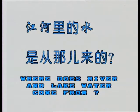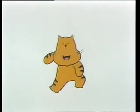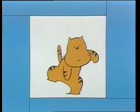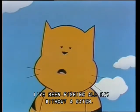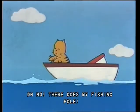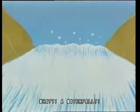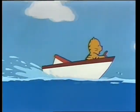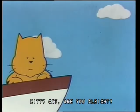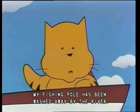Where does river and lake water come from? Oh, I've been fishing all day without a catch. Oh no! There goes my fishing pole! I must get it back! Oh, what? A waterfall! Help! Kitty Cat, are you all right? My fishing pole has been washed away by the river.